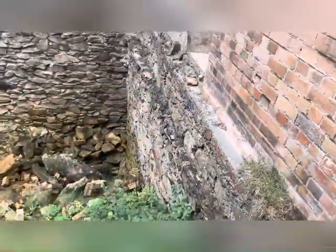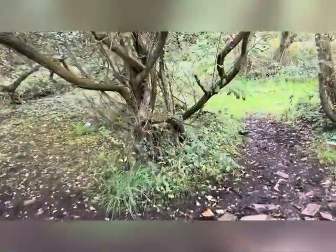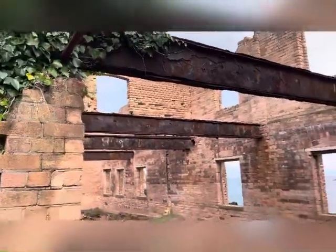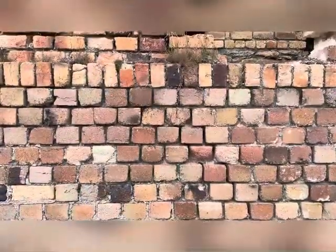Look at that big beam that's down from up there. Well, the floor's collapsed. Walk across one of them beams, what do you reckon? Sounds like a plan. Look how big these chimney stacks are.